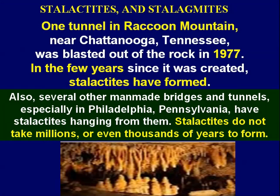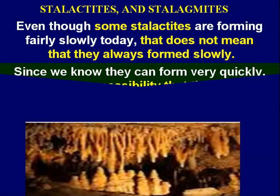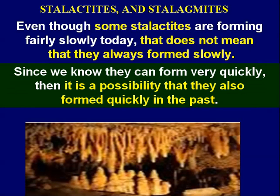Stalactites do not take millions or even thousands of years to form. Even though some stalactites are forming very slowly today, that does not mean that they always formed slowly. Since we know they can form very quickly, then it's a possibility that they also formed quickly in time past.